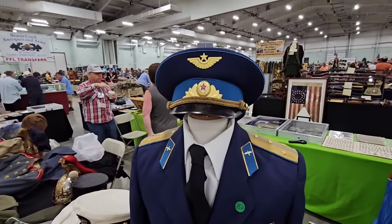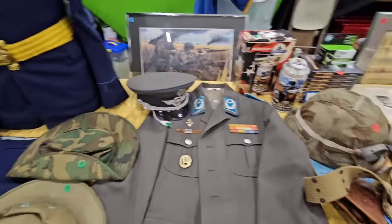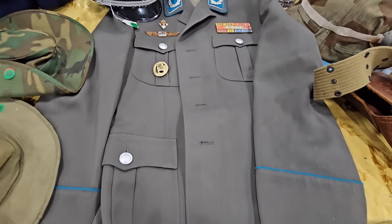There's some more Russian post-war uniforms. And there's a post-war Luftwaffe uniform. I think that's Luftwaffe.